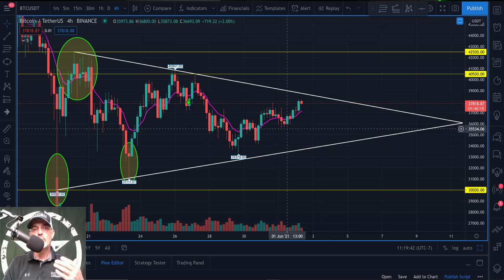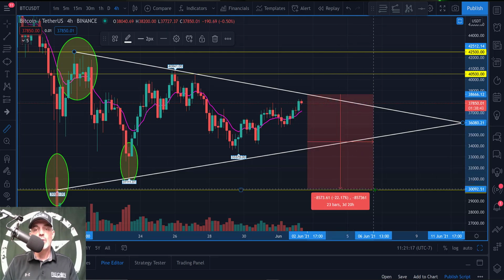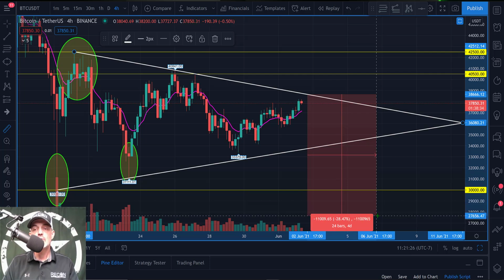When you're faced with a downward moving trend on this type of pattern, the most likely probability is the price action will end up dumping and selling off. If that was to happen and we were to break down through this trend line, then in all likelihood we'd be looking at a sell-off of somewhere down to around 22% if 30,000 actually holds as support. If it does not hold as support, then we're probably headed down closer to 28%, which would put us around the 28,000 level. Those would be the two levels I'd be watching if this price action breaks down and sells off, which is unfortunately the most likely probability given the current trend.